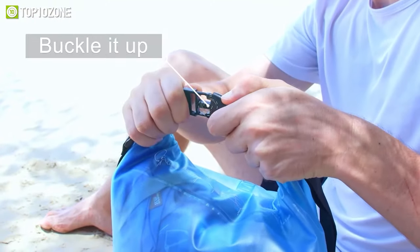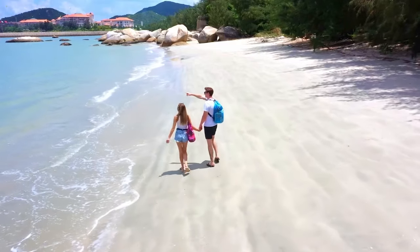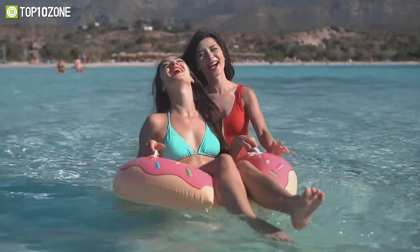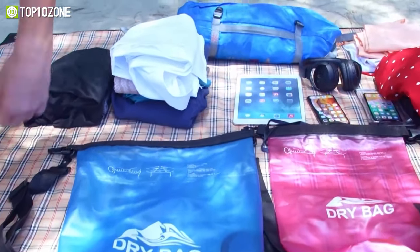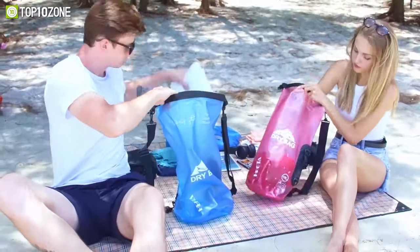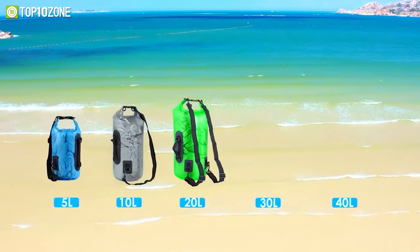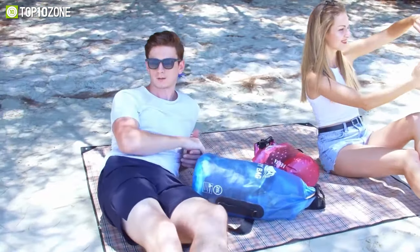But that's not all. With adjustable shoulder straps and a handle, it's easy to carry, whether you're going on a rafting trip or simply swimming at the beach. Plus, the transparent design means you can easily find what you're looking for without having to rummage through the bag. With 5 sizes to choose from, ranging from 5 to 40 liters, there's a perfect size for every adventure.